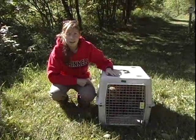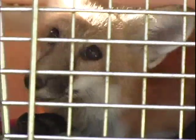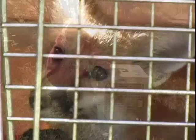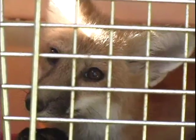This is our final release point at Wild River State Park. She has plenty of prairie and woods available to her here, and this is the end of the road for us with her and the beginning of her new life out in the world.